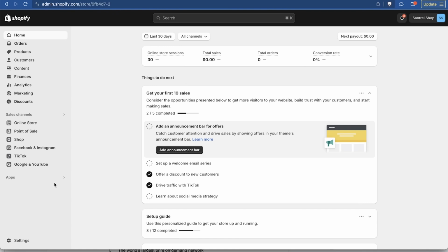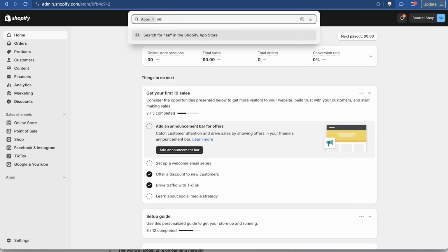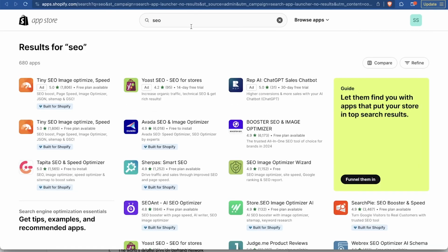So you might as well start as early as possible trying to rank on Google. So we're going to click on apps, and I recommend searching for SEO. There are a lot of good SEO apps out there. Yoast is one that a lot of people tend to use when they're working with WordPress. I haven't personally used it with Shopify just yet, but I do know that Tiny SEO is incredibly popular. I mean, the reviews reflect it right there with 1,800 reviews, averaging 5 stars. So this is probably the easiest one to go with.